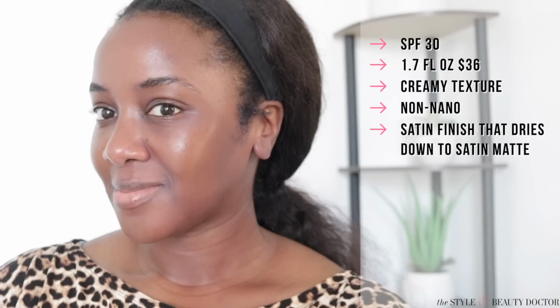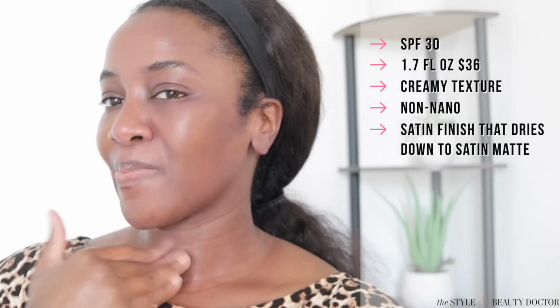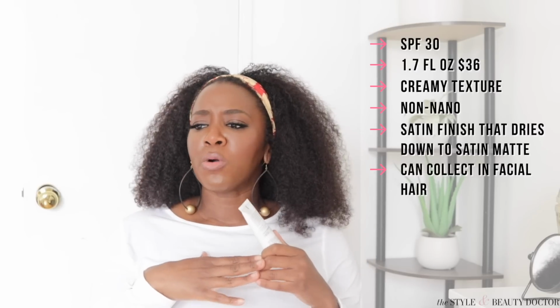Now, what I found weird about this is that, for one, it did get caught in my edges. So if you're someone with facial hair, beard, mustache, thick eyebrows, this is probably going to get caught up in that. But what was weird is that the cast started to become more apparent as time went on.